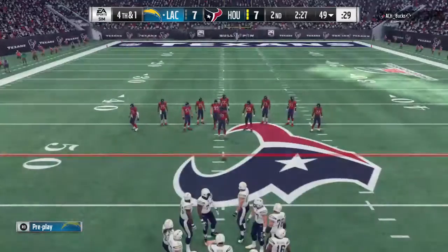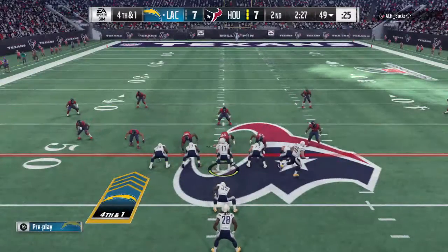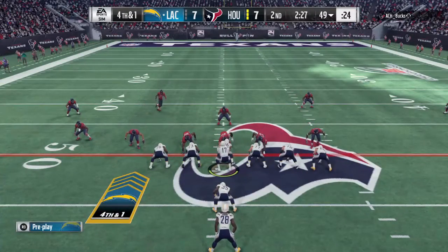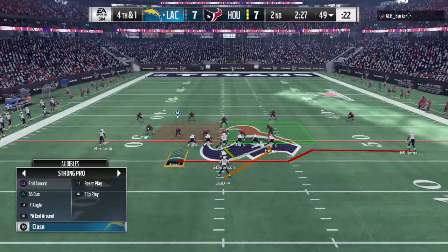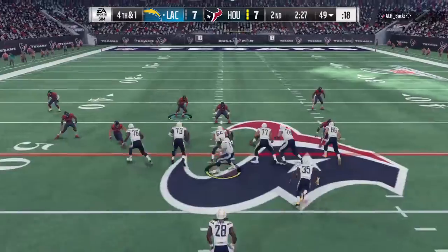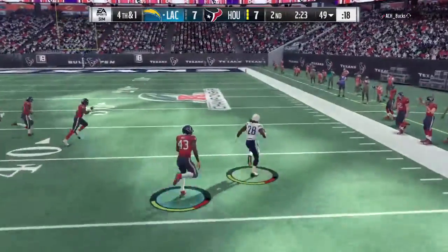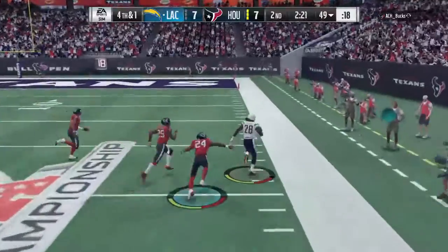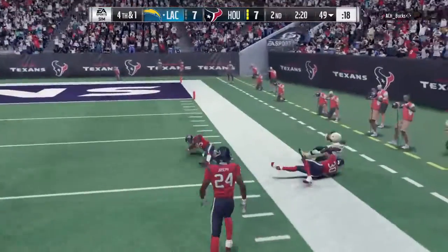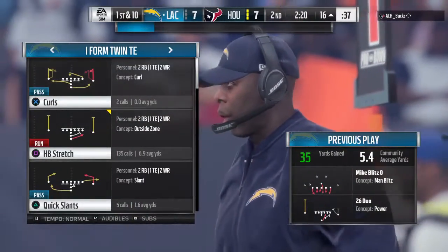And how about this one now? In their own territory, a gutsy call. They're going to go for this on 4th and a yard. They'll run for it. It's Gordon. He's got a first down and then some inside the 40. That one's good for 35 yards on the ground and a first down.